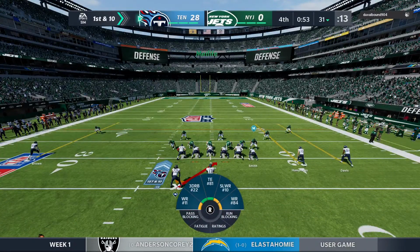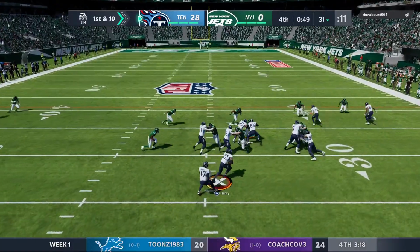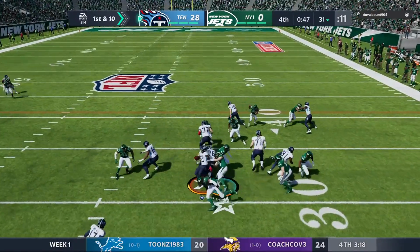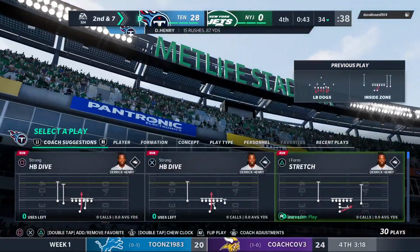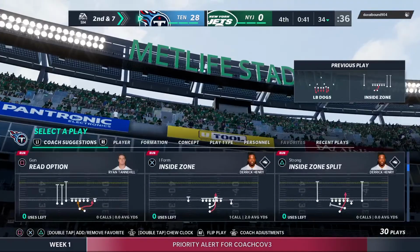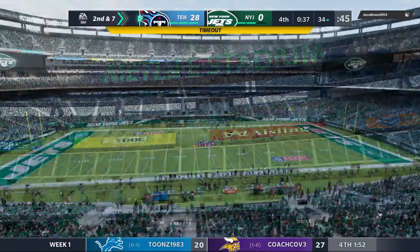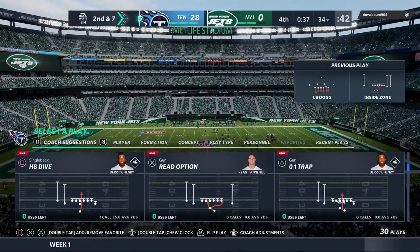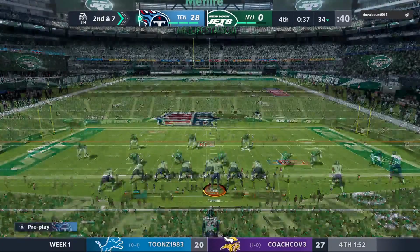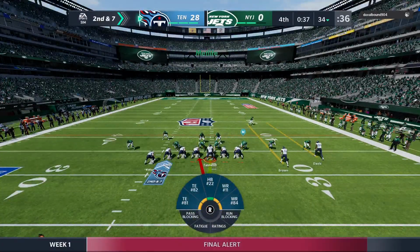Running from the gun with Henry. The tackle by Matthew Ioannidis. That's it. That's what you want. Straight ahead, positive gain. Just keep that clock ticking. 3-yard pickup. Brings up 2nd. The Jets are going to use the first of their timeouts as the clock will stop with 37 seconds to play. 2nd and 7, operating from the 34.